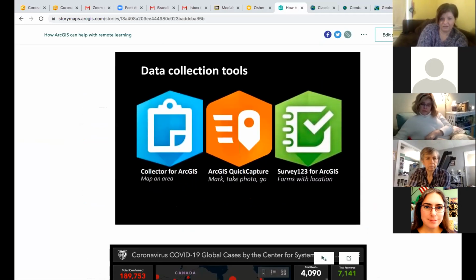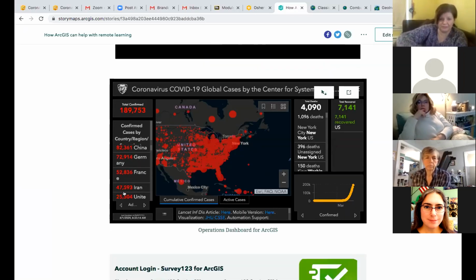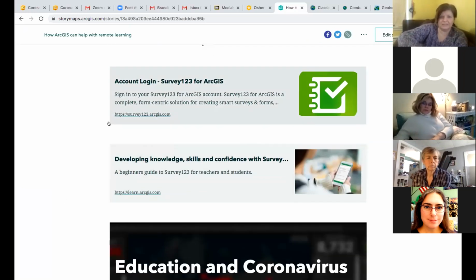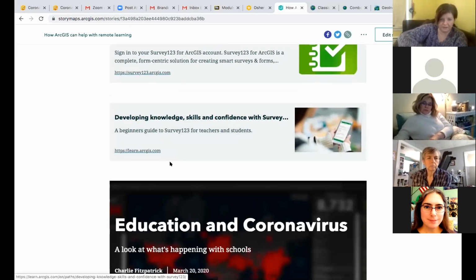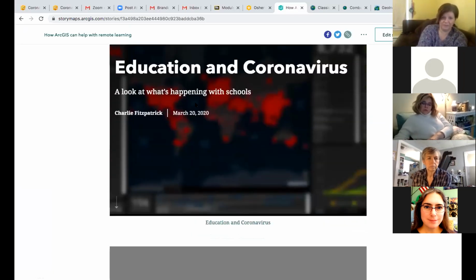One of my favorite things that ArcGIS allows us to use are some of the data collection tools. These are all included in an org account. So you can use Collector for ArcGIS, ArcGIS QuickCapture, and then Survey123, which is used mostly by schools. That's the one that I said is kind of like a Google Form, and I'll show you what I mean by that. So this is the link to Survey123. They actually just came out with a Learn.ArcGIS course that helps you develop more knowledge on Survey123.